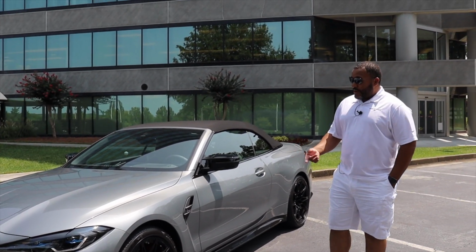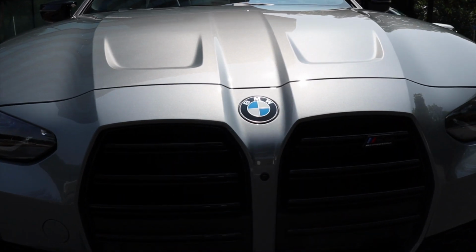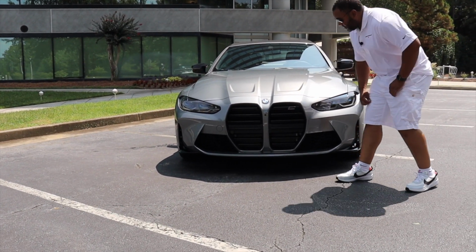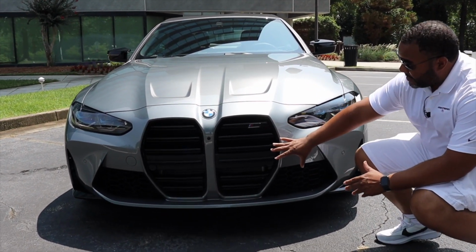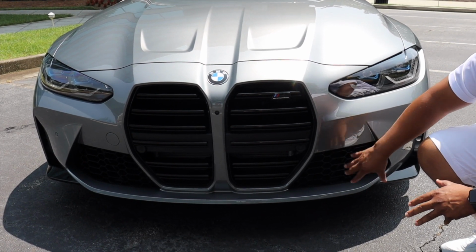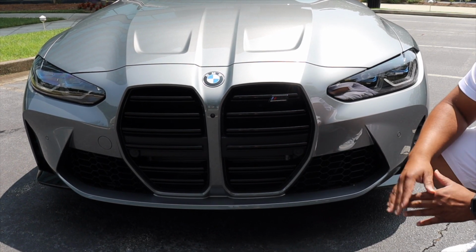As we come around the front of the car, a lot of people were yes and no on the new grilles that came out a couple of years ago. I actually like this one. It looks a whole lot better on the M series. It gives it a more aggressive look compared to the kidney shape normally that you would get out of a BMW. But this right here just screams sucking in air. You've got the front fascia right here that's sucking in air. This one doesn't have a front splitter, but it's definitely getting the business done, sucking that air as you go down.